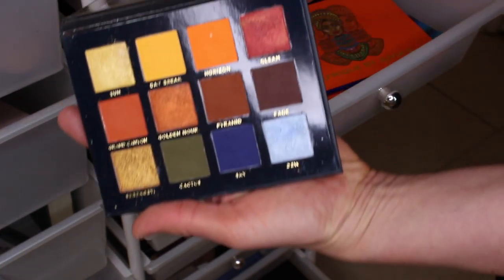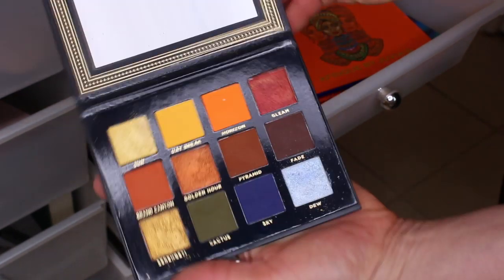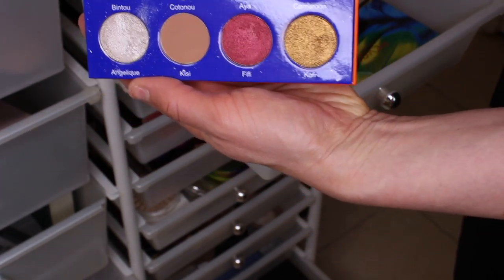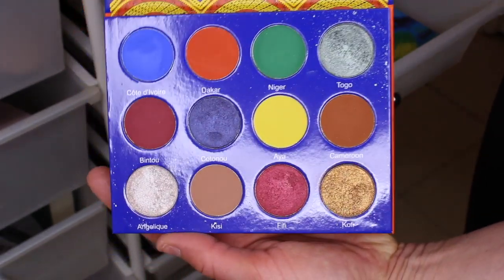So this is from BoxyCharm. And this is Ace Beauté Vintage Tone, really nice. This is gonna be a long video, I have a feeling. This, again, really nice palette, very similar to the other one, but this I bought from Juvia's Place, the Frick palette, beautiful, beautiful palette. I have a video on all of this.